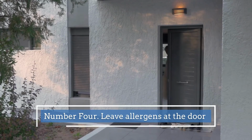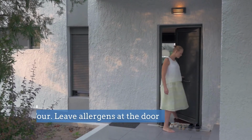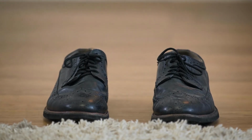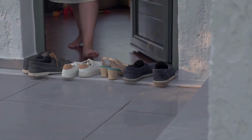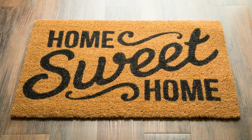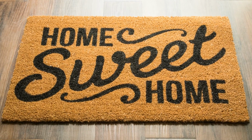Number 4. Leave allergens at the door. Another great practice you can employ is to leave your shoes at the door. You'd be surprised what amount of allergens they accumulate throughout the day. For all of it to stay outside and not enter your home, you should always leave the shoes at the door. You should also add a good quality mat outside, to wipe your feet at.